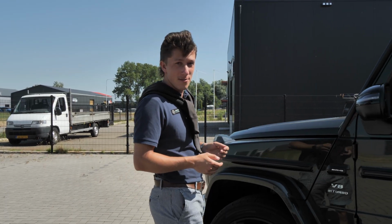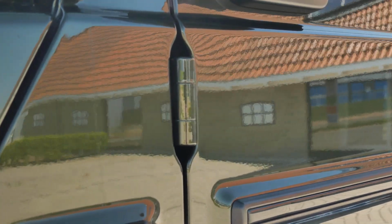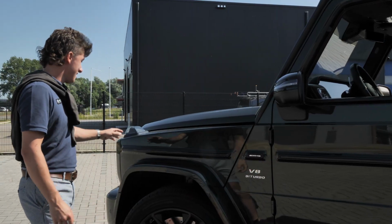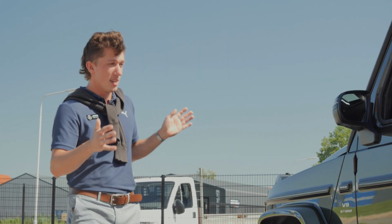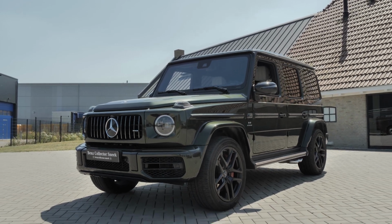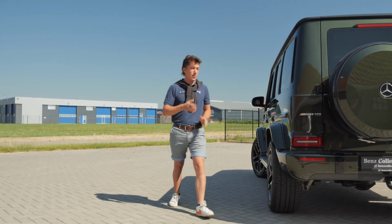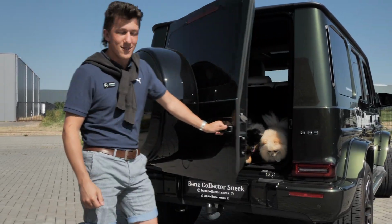Some interesting design features on the G-Wagon are, for example, the door hinges that are protruding from the outside, the top-mounted indicator lights on the front fenders, and the overall box-shaped design that has not changed since the first iteration of the G-Wagon when it came out. And on the back we've got a spare wheel cover mounted on the single barn door that opens sideways.